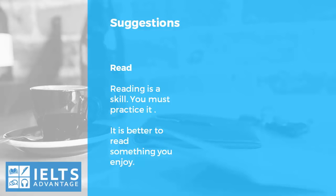So if you like football, read a website about football every day. If you like politics, go on to a news website and read about that. If you like cooking, read a cooking blog. If you like fashion, read a fashion blog. There's always something on the internet or in a magazine or in a book, but it's better to read something you enjoy, because you're not going to get bored and you will improve your skills at a much higher rate, because something you like, you're going to do more. So reading is key.